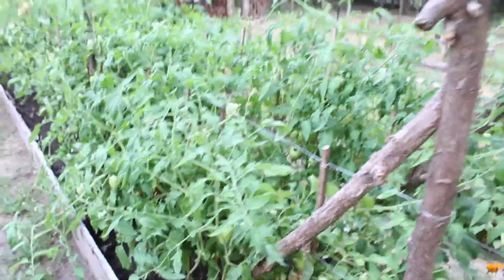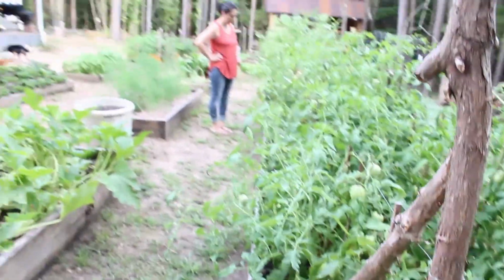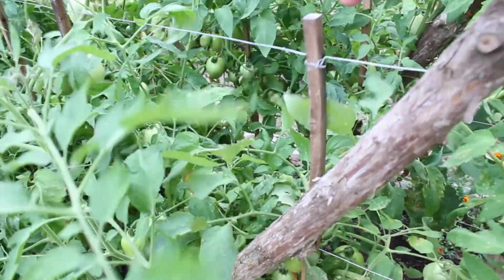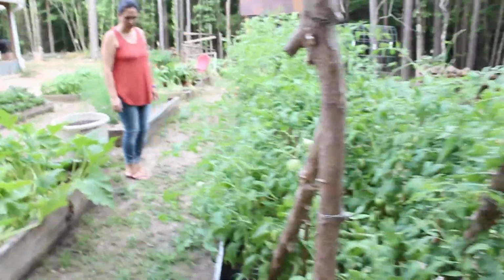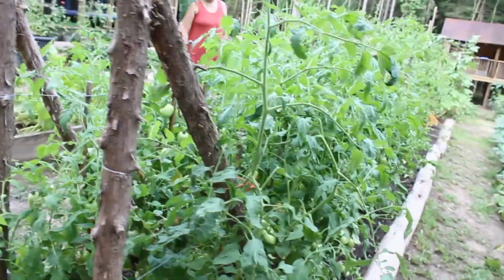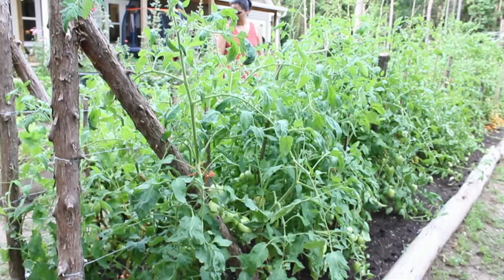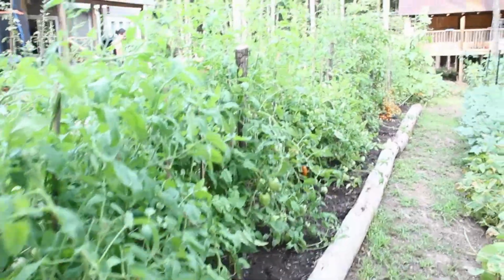I basically just put some cedar poles at the end of the bed, and I just ran some wire down to the cucumber trellis, and I just threw in little stakes at each plant, and it's doing very well. It was a trial. We were going to do the Florida weave method, and we've tried that before, and this just seems like my version of it, and I'm enjoying it much better. And those are tomatoes.